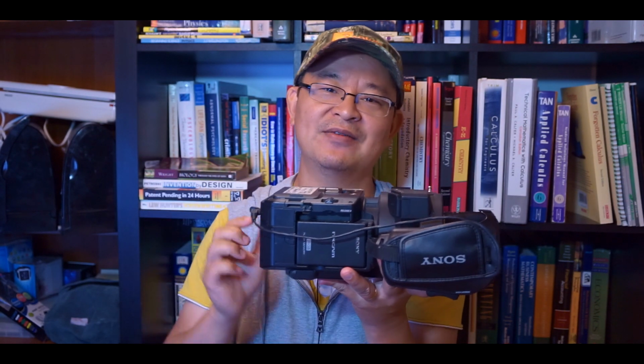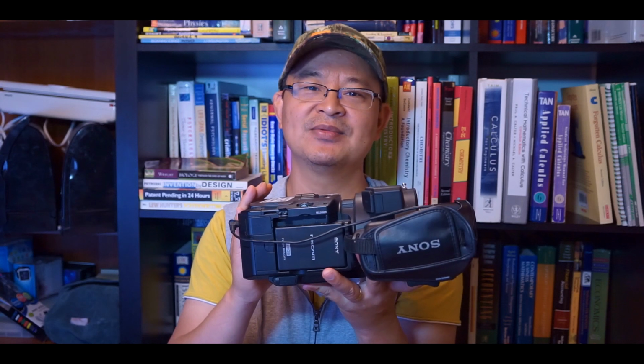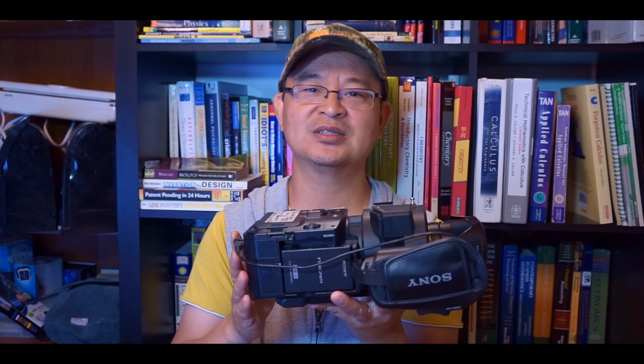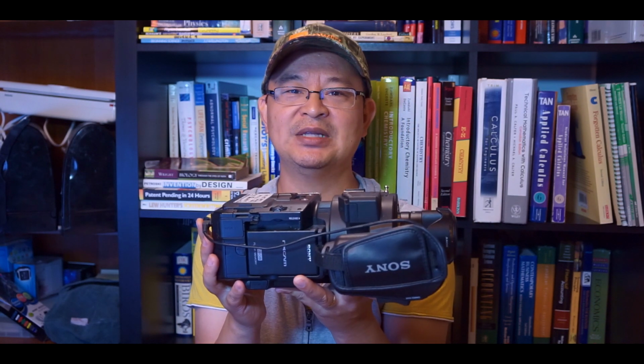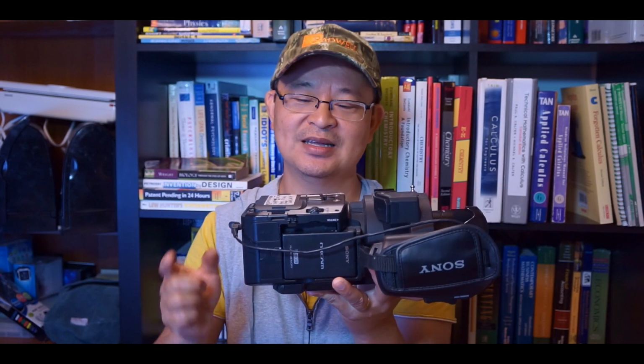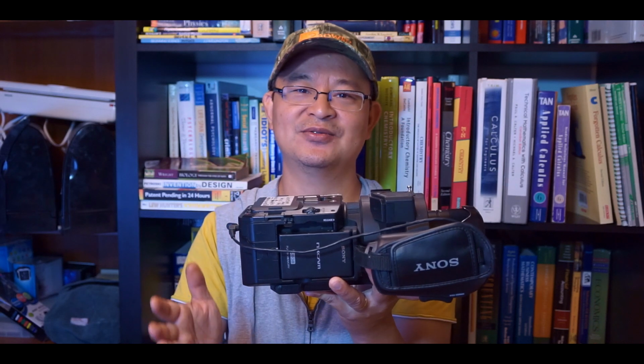I actually have two of these. One didn't have any firmware update. This one does. The one without the firmware update was a little bit cheaper, of course. And this one has the firmware update, and I'm very proud to own it. In fact, if it ever breaks down, I'd probably get another one to replace it. For bang for your buck, this camera is it for a cinema camera.